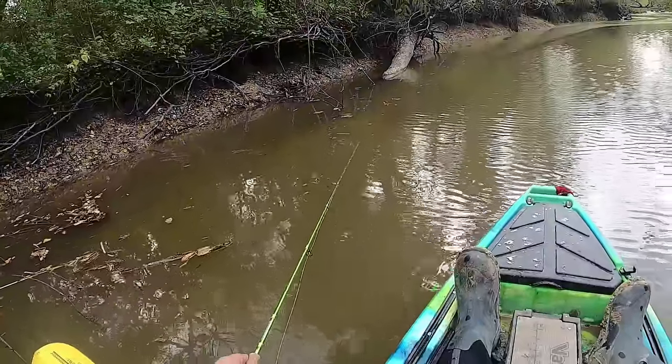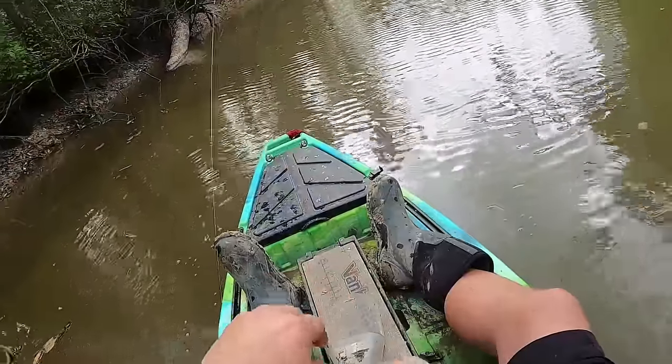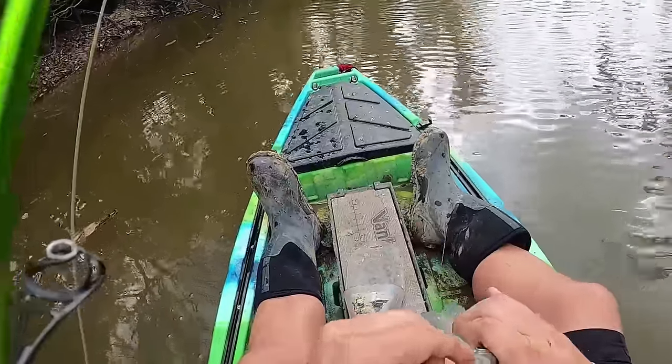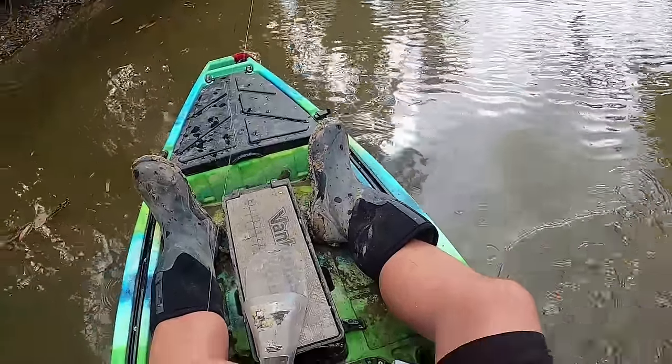Can we catch one on the chartreuse? And we can. Not a big one, but we got them. White crappie. White and black crappie. Little guy. See you, buddy.